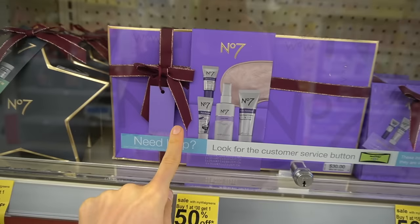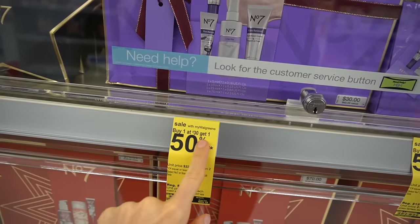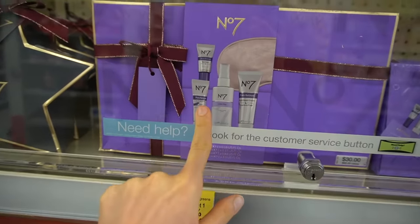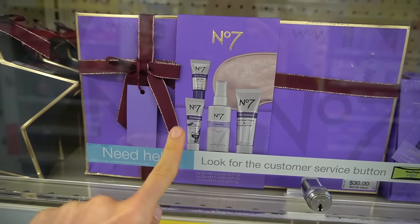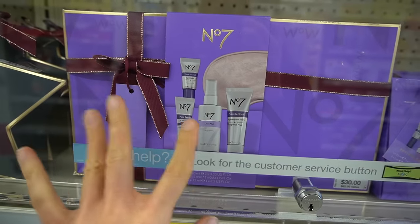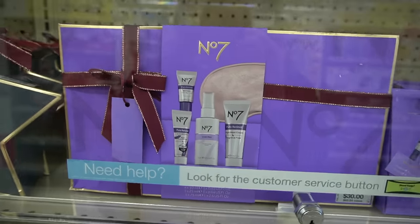Oh, talk about a gift set. This. How much is this? Buy one at $30, get one half off. So this is $30? They have it behind a lockbox, but I have tried the No7 Pure Retinol. It's very good. Fragrance free. I don't know why you would need a linen mist, but that's in there. Probably smells like lavender, which is relaxing.